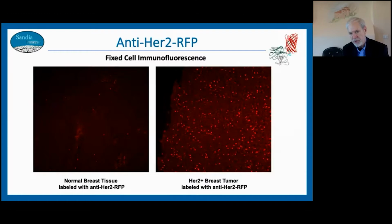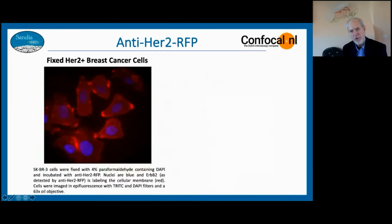But with our reagent, you don't just see HER2 positive, the biomarker on the cell surface, you also see nuclear staining. And today we know that the HER2 biomarker is in the nucleus of the cells. If you don't know that, look in the literature. We know that. Anti-HER2 red fluorescent protein, fixed HER2 positive breast cancer cells, stained with a nuclear stain. You're seeing kind of a fuzzy image, bright spots. That's what happens when you look at fixed cells using a 63X oil objective. You see a diffuse image. There's not a lot other than, oh yeah, it's stained.